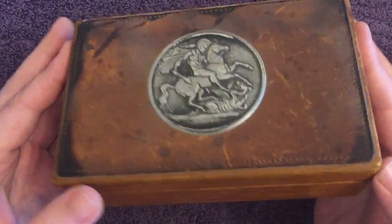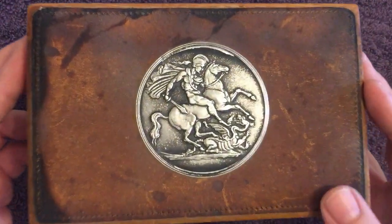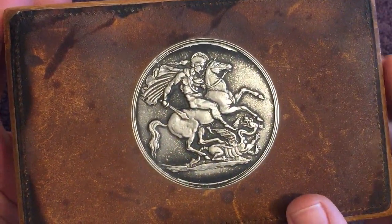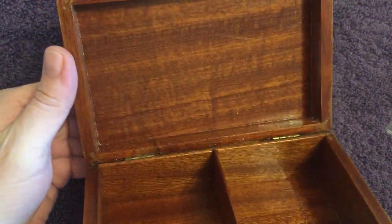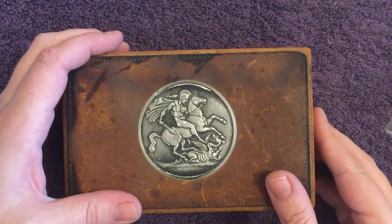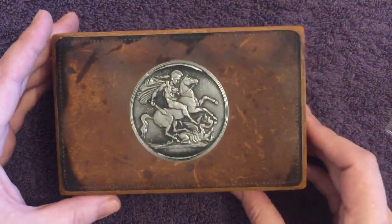Well, the first thing was this box, and it wasn't from the coin store, it was from a different stall in there. But I just loved it, of course. Looks like an old crown, like the old Victorian crowns. St. George slaying the dragon. It's just awesome. So I grabbed that. And I'm not sure what I'm going to do with it, but we'll find some use for it, I'm sure. Maybe we'll keep our crown collection in there. Probably not, but we'll find something to do with it. Lovely little thing. And then let's get on to the coins.